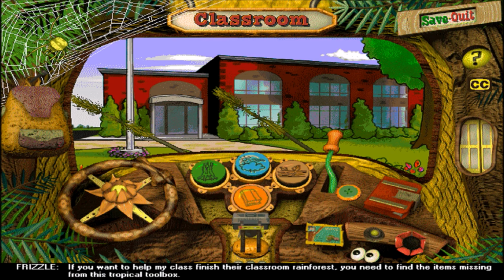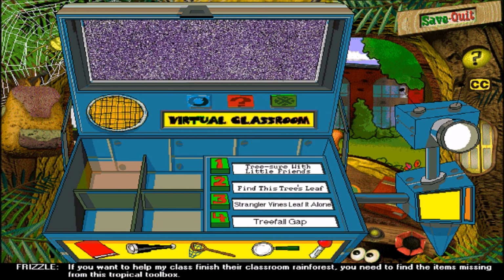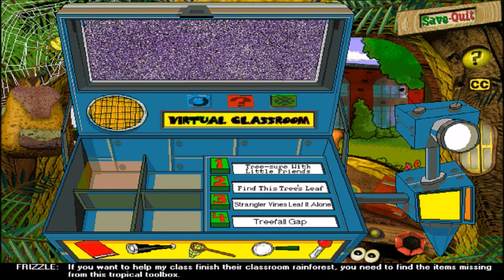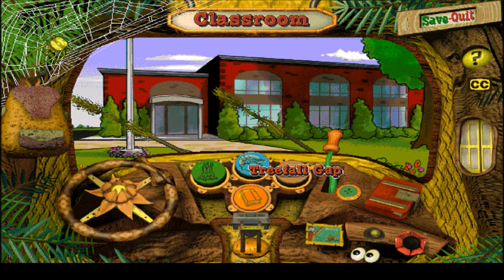If you want to help my class finish their classroom rainforest, you need to find the items missing from this tropical toolbox.